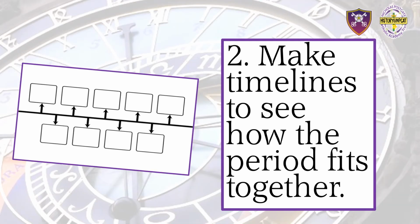Timelines are also helpful. Firstly, the act of making your own timeline really makes you think carefully about the key dates. When finished, timelines are very useful in seeing how the period fits together. This can support a student's chronological understanding. Having a strong grasp of when events happened is also useful when evaluating the provenance of historical sources.